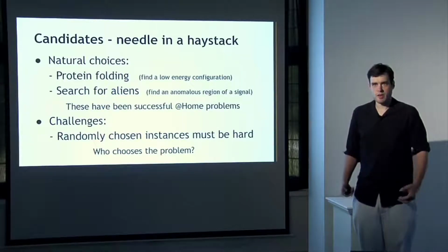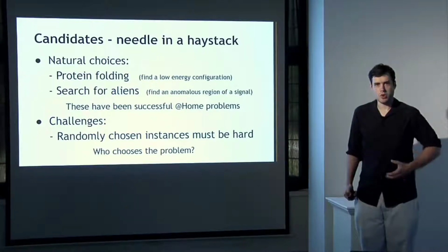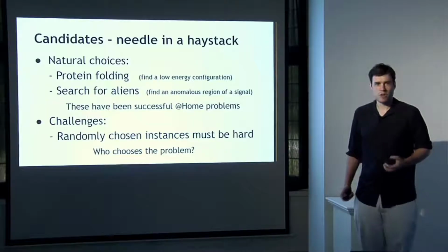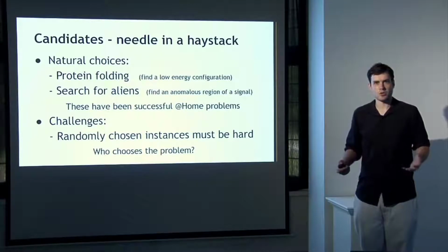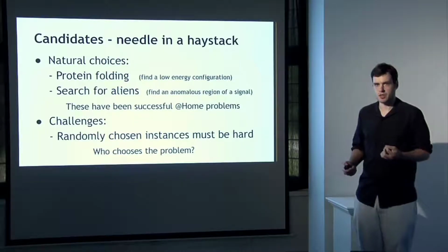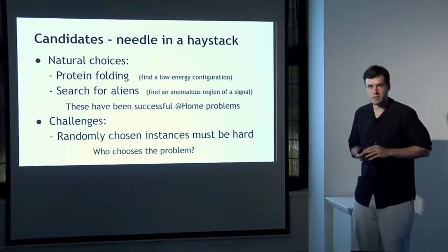Now, there are a bunch of natural candidates for this that seem like they might work. The general structure of these possible candidates are problems that involve finding a solution in a potentially very large solution space, where the good solutions that you're looking for are very sparse within this space. This is like finding a needle in a haystack.